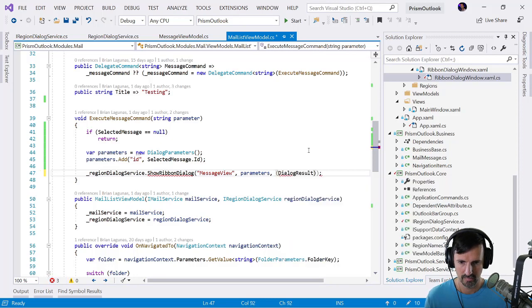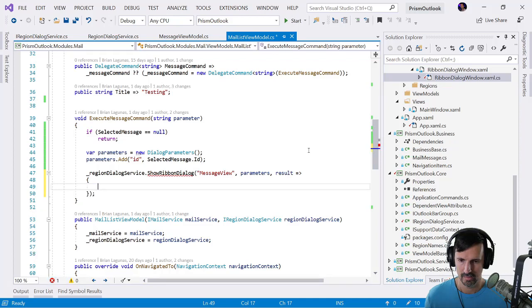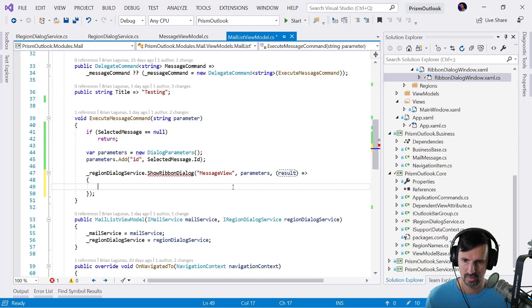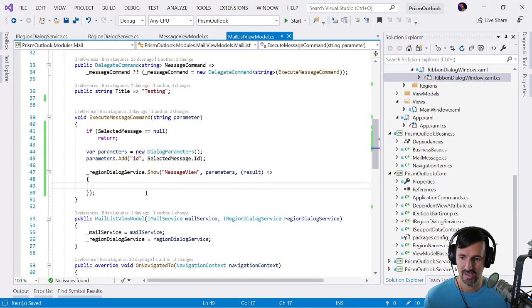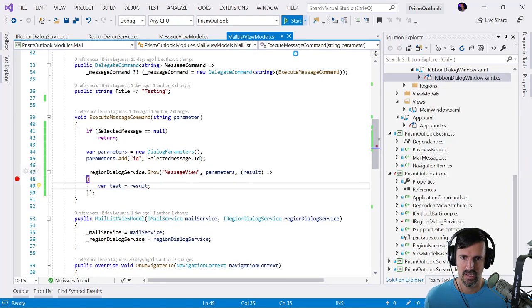So we'll say, no, not dialog result. No, not that. Okay. Is my syntax wrong? I think my syntax is messed up. Oh! Wait a minute. That's what it was. Remember we removed that extension method. That's what I was using. Okay, so region dialog service show result. So a var test equals result. So let's hit a breakpoint here and let's make sure this works.